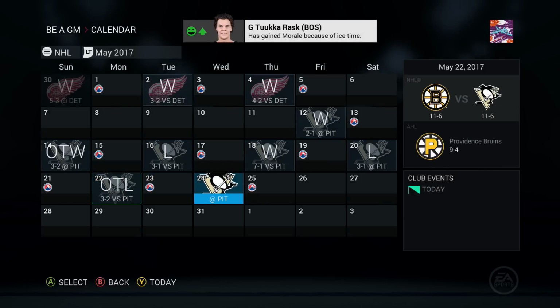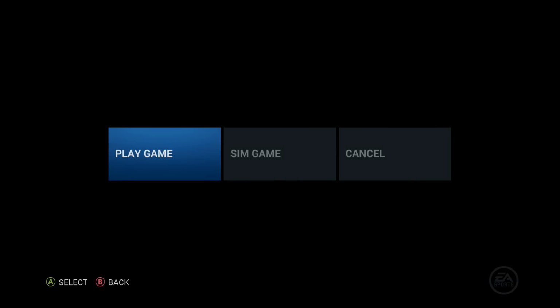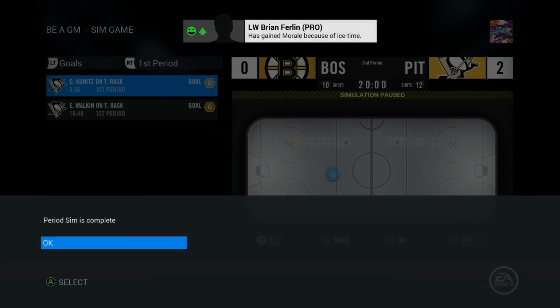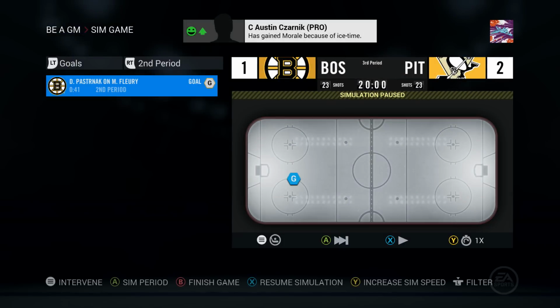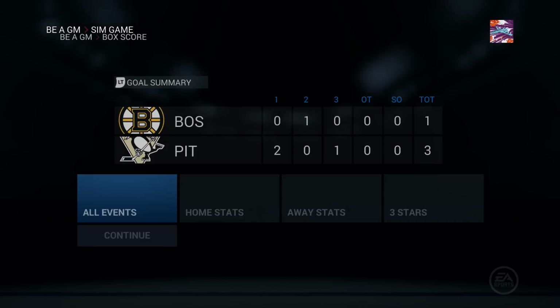We had it on the series wrapped up. 3-1 series lead after the 7-1 win. Now we have to go to Game 7 in Pittsburgh. 2 close games, though. I think we can get it done. Hopefully we can hold on to this series win. Here we go. First period. Kunitz and Malkin, down 2-0. Come on. Pasternak scores 1. We just need 1 more here in the third. Hornqvist, you gotta be kidding me.